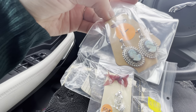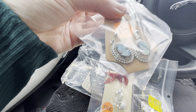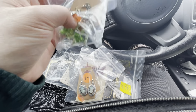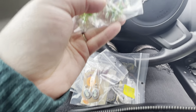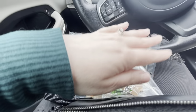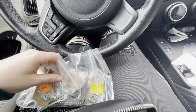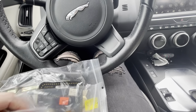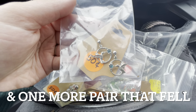Next is a pair of cameo earrings, I believe they're called. I could be wrong. Little earrings with iridescent. Next is another pair of earrings. These were a dollar as well. Let's see if I can get the full look of what they look like. They're kind of fun for a dollar. Did I have anything else or is that it? Oh, and then these. Oh, I don't know. She must have counted wrong, but. And then these little hummingbird earrings for 50 cents.